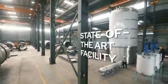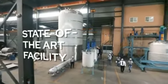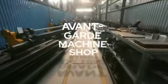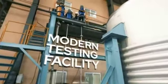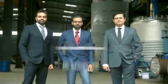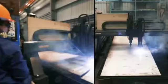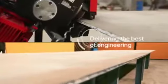Our state-of-the-art facility in Pune comprises of a spacious fabrication system, avant-garde machine shop, and a modern testing facility. Established in the year 2010 by 3 enterprising individuals, ACME Process Systems has risen high by delivering the best of engineering for the betterment of the process industry.